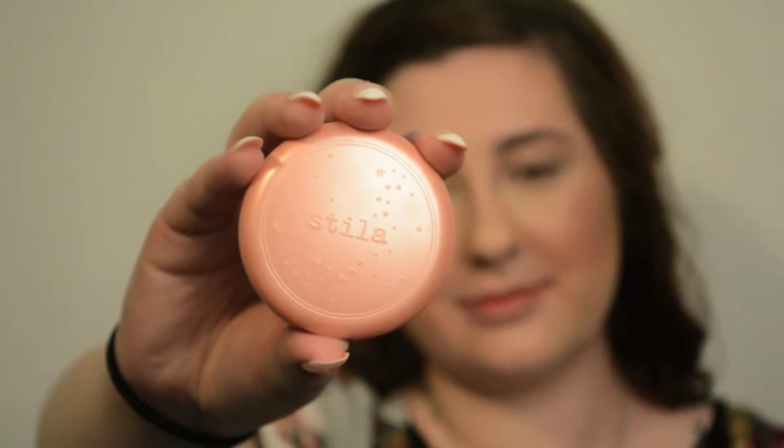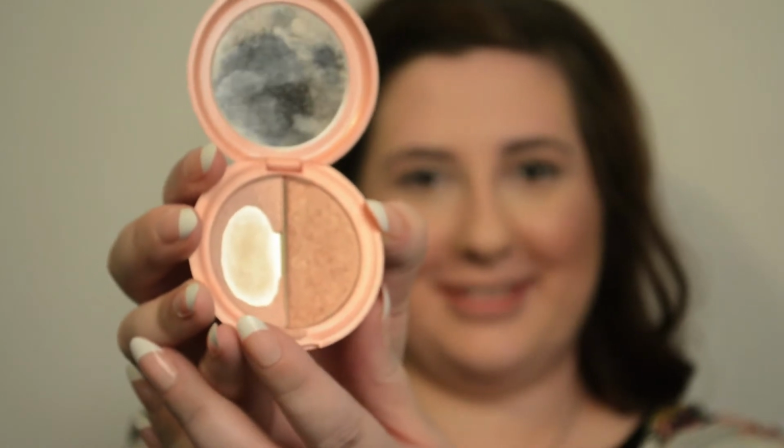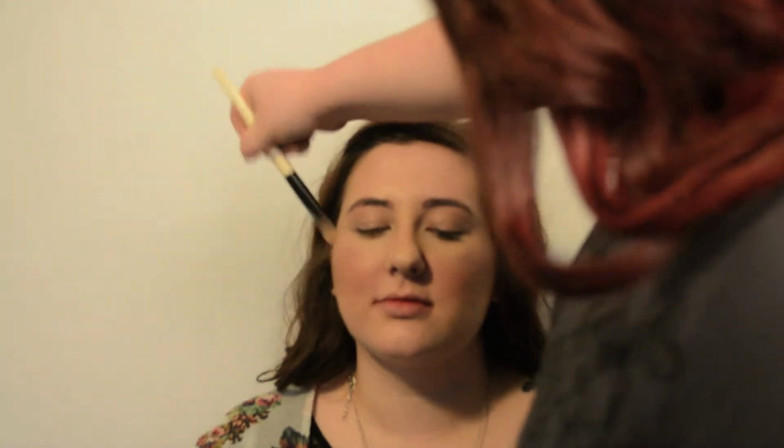Next up is highlighter, and today we're going to use Stila Kitten Duo, and we're just going to use the lightest side, and I'm just using kind of like a foundation brush to put that on. Not something I would typically use, but because I did want it super dramatic, that is going to be the best way to kind of pack it on the highest point of her cheekbone. And this is what we've got so far.